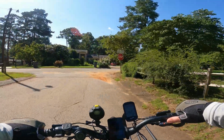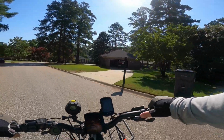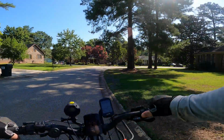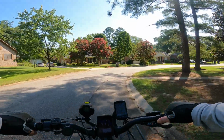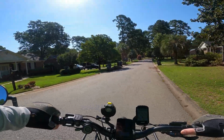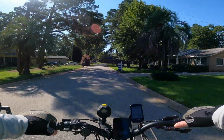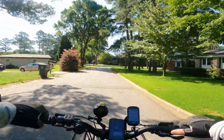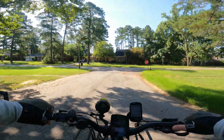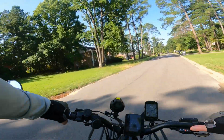All right, it says I should turn left here. All right. Okay, thinks I should turn right here. So that sounds right. So it seems like it's doing it okay. The back to the start seems to be working, which is kind of a cool feature.